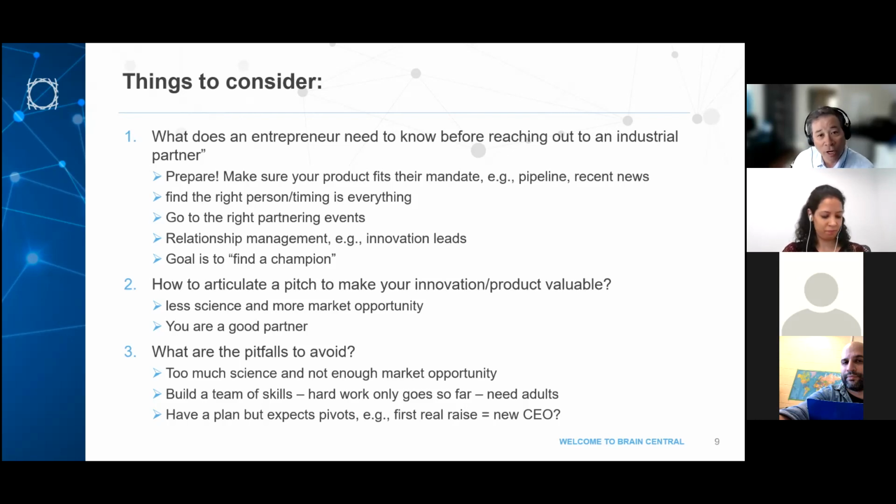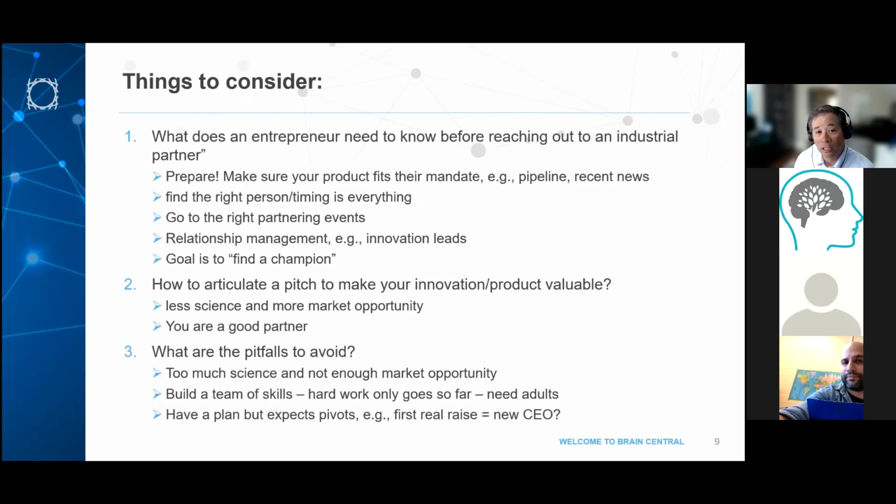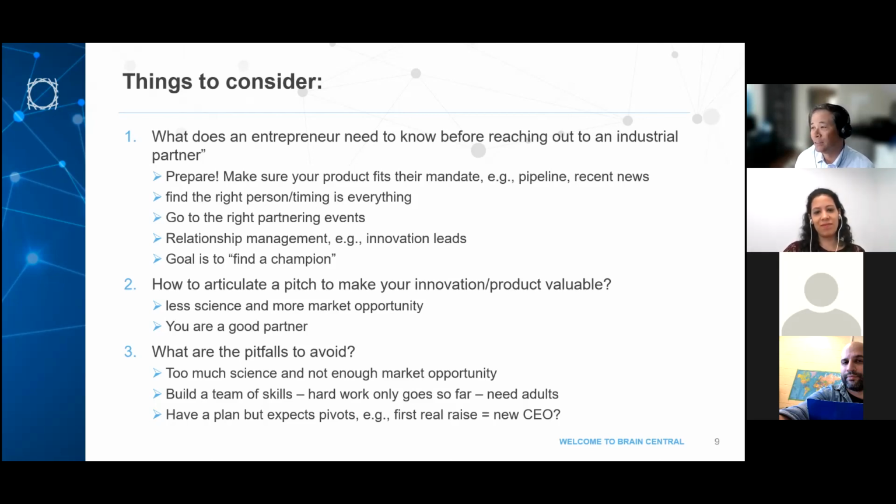You've got to watch the crowd. Who's speaking? Who are the ones that people generally go to? They'll happily take a meeting with you. And like Naeem says, if you have a product that solves a big problem for them, things will happen. Relationship management. Exactly what Naeem said about birthdays and all that kind of stuff.